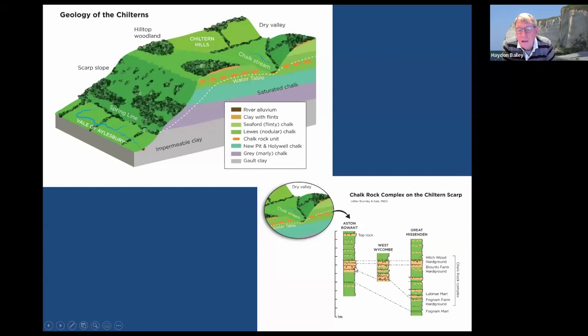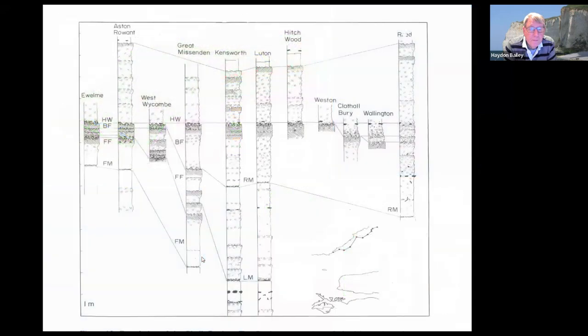And in fact, instead of having this compressed unit over in Aston Rowan, at Great Missenden on the Misbourne Valley we've got something like 6 separate hard grounds, which we can correlate across. And this is what Richard Bromley did back in 1981. There's Aston Rowan, the M40, there's that compacted, condensed sequence. But as you come across westwards, there's the Misbourne section, then the section at Kensworth that we have in the quarry, Luton Airport, and then Hitchwood, Reed. This is going right across the top end of the Chilterns.